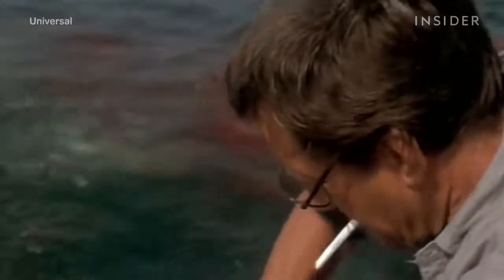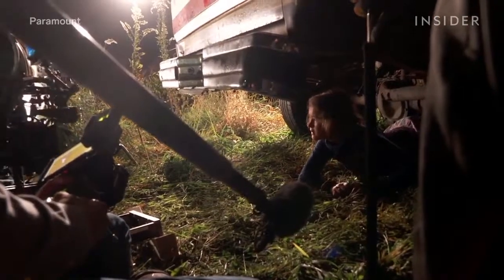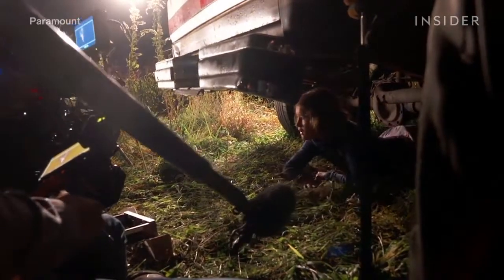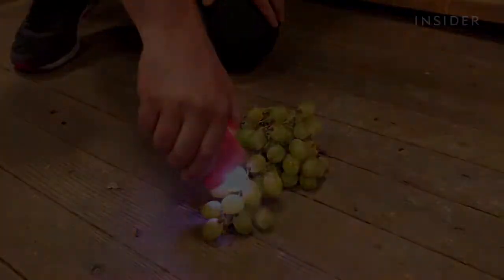Following in the path of one of the great monster movies before it, Jaws, the less we see, or in this case, the less we hear from the monsters, the more terrifying they are. And yet, good luck getting that stun gun sound out of your head now.